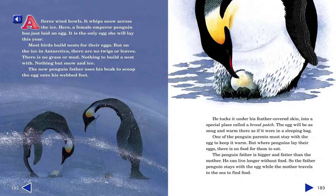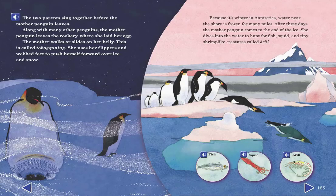One of the penguin parents must stay with the egg to keep it warm. But where penguins lay their eggs, there is no food for them to eat. The penguin father is bigger and fatter than the mother. He can live longer without food. So the father penguin stays with the egg while the mother travels to the sea to find food. The two parents sing together before the mother penguin leaves.